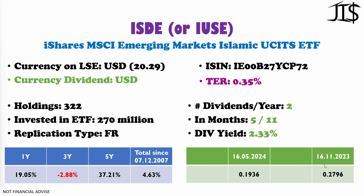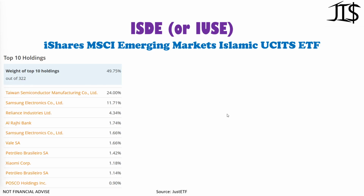And on the 16th of November they went ex-dividend, and then they had a dividend of 0.2796 US dollar. Here the top 10 holdings are completely different from all the other ones that we have discussed so far. So here the top holding is Taiwan Semiconductor Manufacturing.